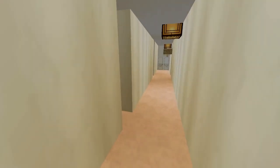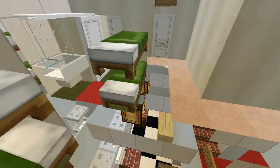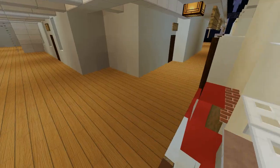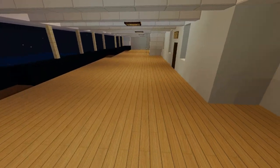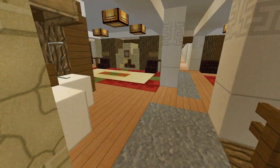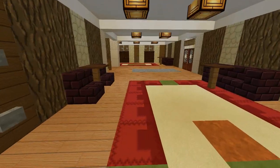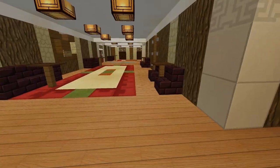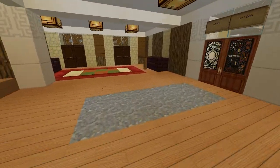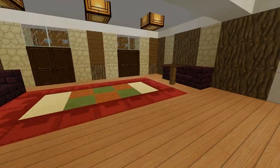And at the fore end we also have cabins. Quite standard cabins, nothing special. And over here we have third class. So what we're going to do is we switch to the next deck, and this is deck C. The last deck for the cabin class.